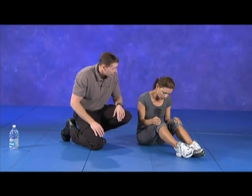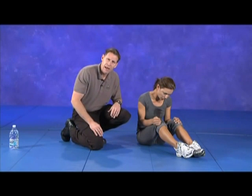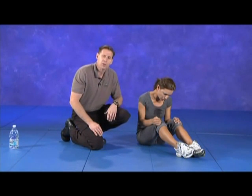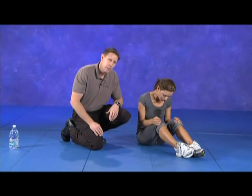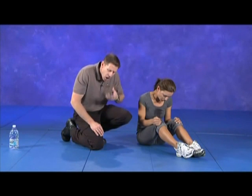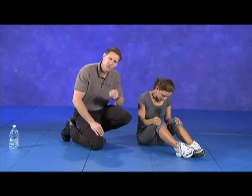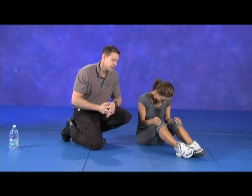Another thing that I note is that she's sweating profusely and that she's breathing really fast. Typically, adults breathe about 12 times per minute, and children breathe about 20 times per minute. So if Lori's trying to catch her breath and she's breathing really fast, this is another sign that she's either going into shock or she has heat exhaustion.